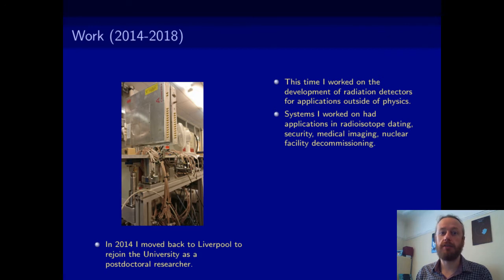nuclear imaging for decommissioning applications. So that's nuclear facilities like power plants, when they're shut down, they need to be done safely. A lot of attention needs to be paid to the radiation levels, and we have helped build devices for use in those applications.